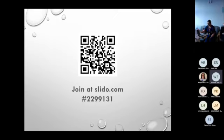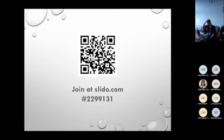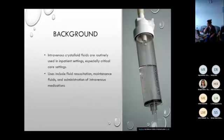I'm hoping for some audience participation. I have got a Slido, so if you either want to put in the number or scan the QR code, I will put it up again before we start being a bit more interactive, but also any questions can go on there.